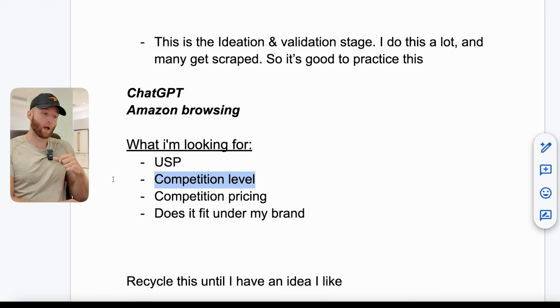So we have found competition level. There's a couple big listings, nothing too crazy. It's a very big industry. Definitely premium pricing. I like that. That gives us a lot of room to work with because usually those products don't cost all that much more.